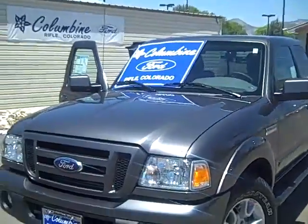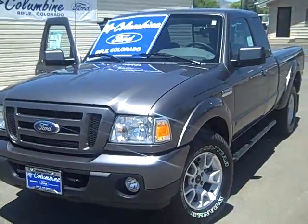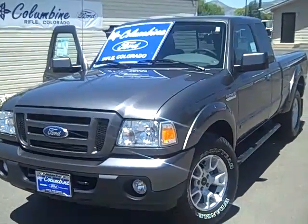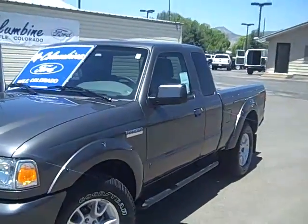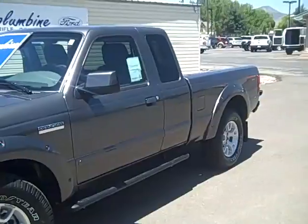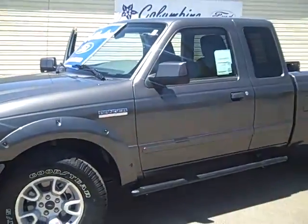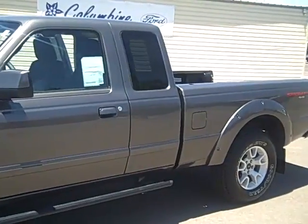I'm going to show you a very nice brand new 2010 Ford Ranger Sport 4x4. It's a very nice truck, great little all-around vehicle. We'll walk around the exterior. You'll get a chance to see all of that, and in a moment we'll look at the interior as well.